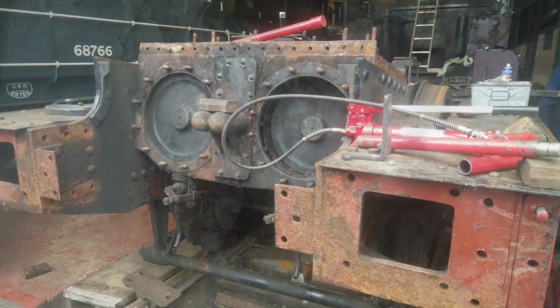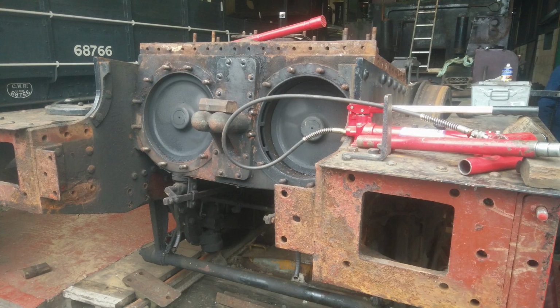First up, we've got the cylinder block. It's, well, seen better days, I think, is a fair assessment. I'll probably do a complete video on inspecting that, but we first have to get it out of the frames and split it in half to have a really good look over it.